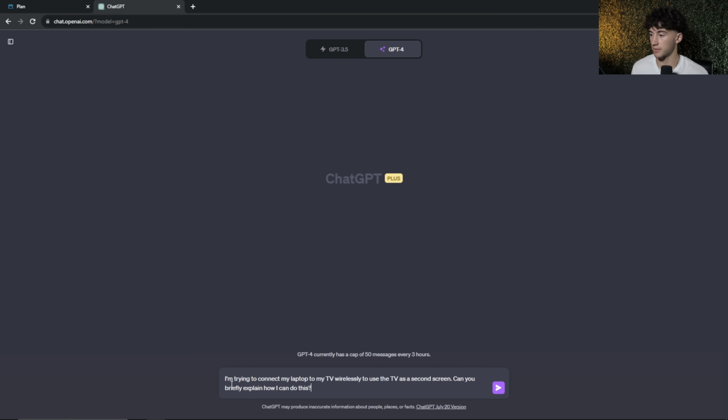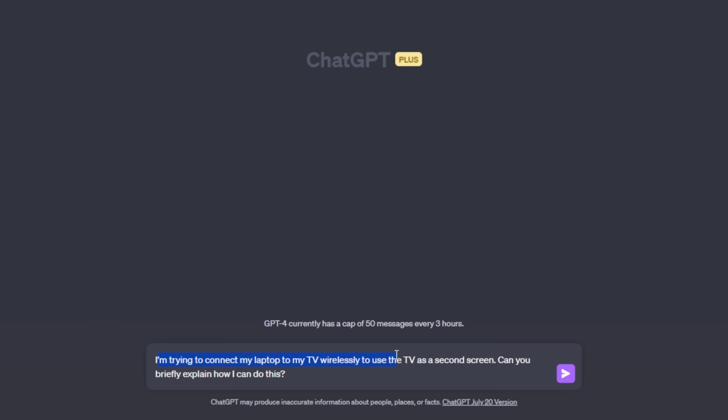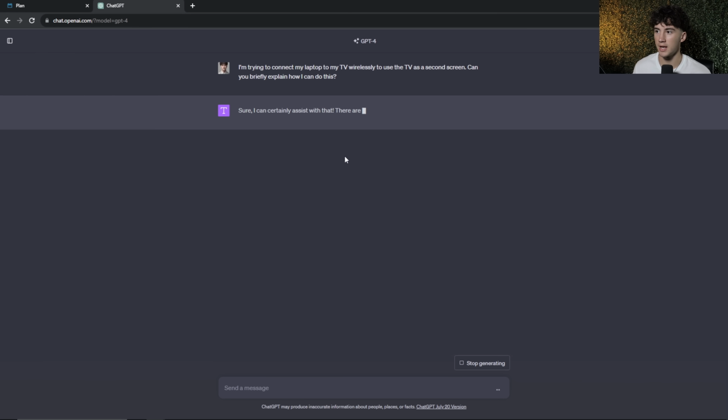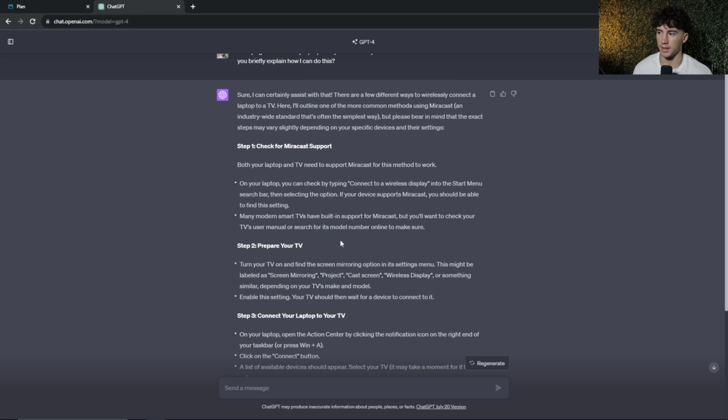So let's say I'm trying to do something at home. Let's say I am trying to connect my laptop to my TV wirelessly to use the TV as a second screen. What I can ask ChatGPT to do is, after listing my problem, I can ask it, can you briefly explain how I can do this? And then ChatGPT will give me a step-by-step guide on how to do this and things that need to be in place in order for me to do this. And it gives me a nice step-by-step guide on how to connect my computer to my TV wirelessly.